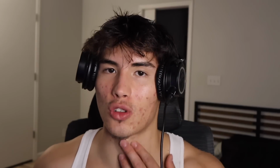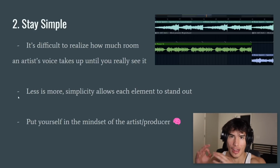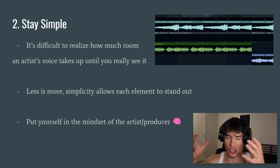An artist's voice takes up so much room, so you want to make sure that you have more than enough room for an artist's voice to go on top of whatever you're making. Also, less is more. Having simple stuff allows each element to have its own purpose and actually stand out within the track. A lot of times when you add too much, it ends up taking away from what's supposed to be shining within the beat.